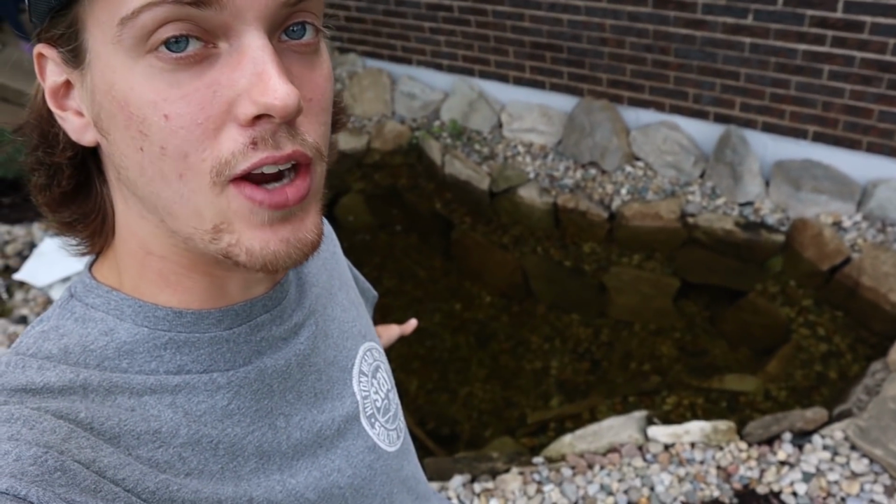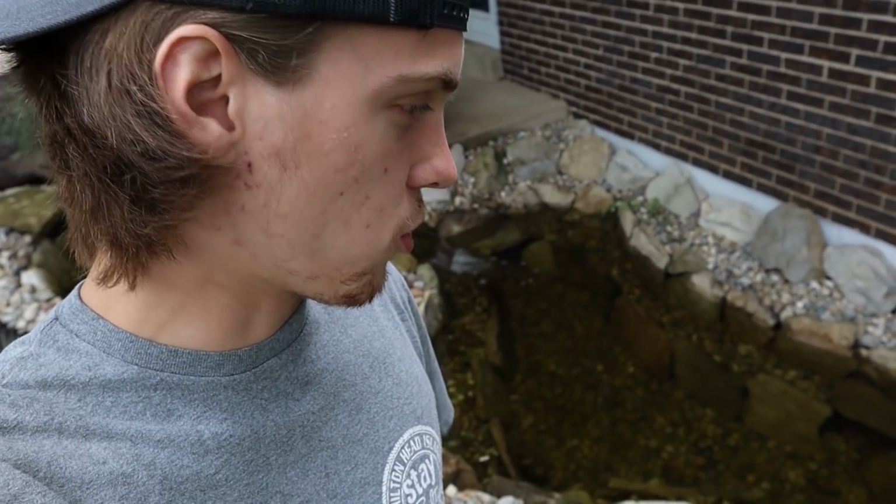Today we are back out here at the pond because we are going to be moving my 3 goldfish and my koi from inside out here into this pond. We're also going to be getting some aquatic plants like lily pads, water hyacinth, probably some type of aquatic grass. I don't really know specifically what kind of plants we're going to be getting, but we're really going to liven up this pond. We're going to see a lot more green after today.